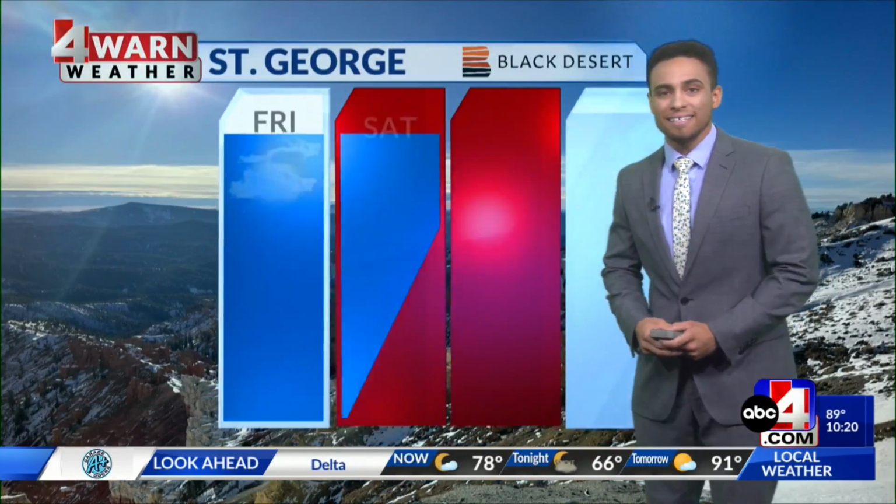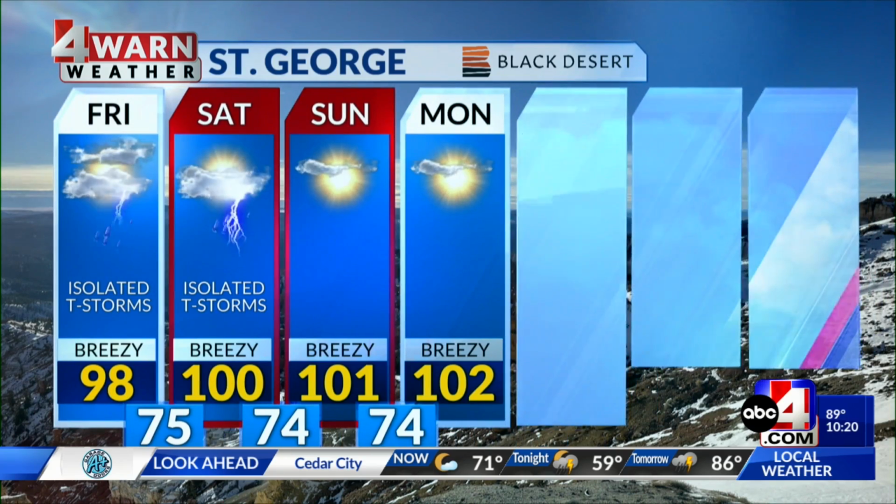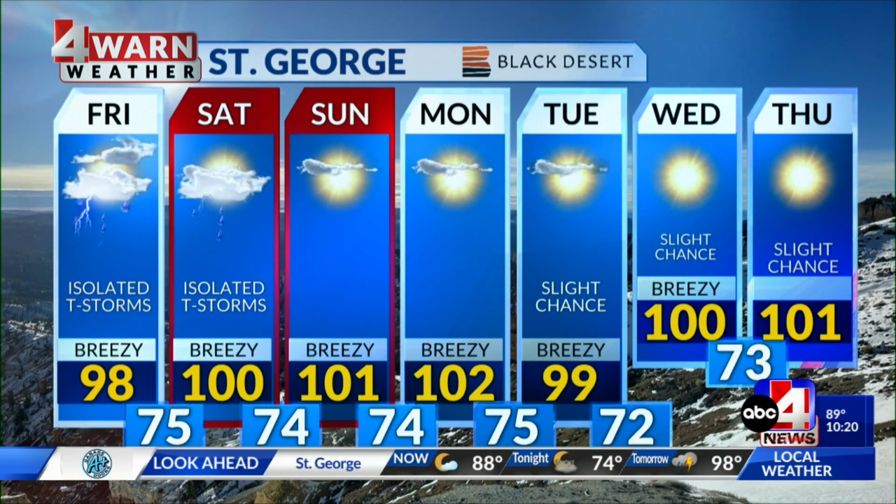Regional forecast shows that tomorrow we are going to be similar to where we were today. Temperatures in the 90s for most of us, a couple of 80s as well. 98 degrees is the high in St. George, but triple digits return by your Saturday. Isolated thunderstorms are expected Friday. We could even see it into Saturday before clearing on out. And then temperatures hang out in the upper 90s to low hundreds.